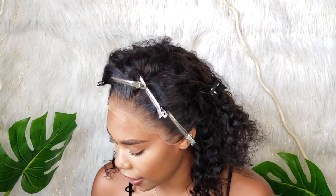Trust me, my clients can keep their wigs on for up to 2 weeks and they can get them wet. They can take a shower, whatever you want to do. And if you want that same capability, you have to take your time with it. What I'm going to use to apply the glue is these little bitty wooden sticks, and you can get them at your local beauty supply store.